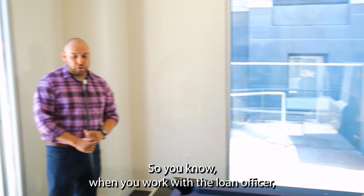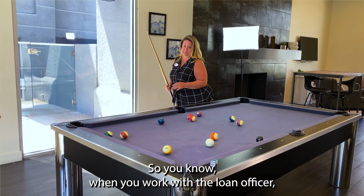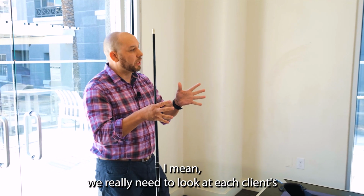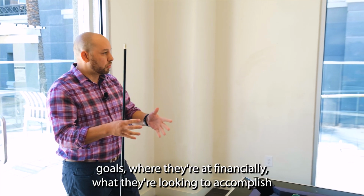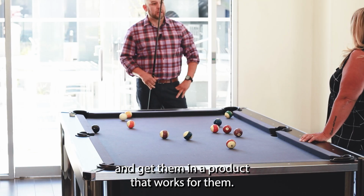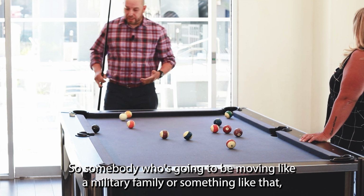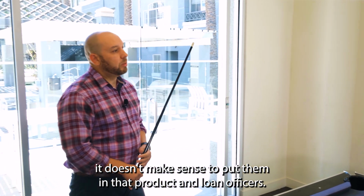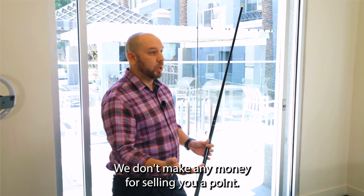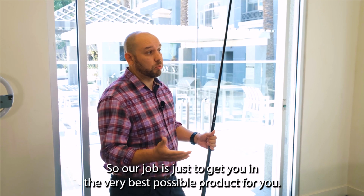Yeah, absolutely. So, when you work with the loan officer, every client isn't a one-size-fits-all loan. I mean, we really need to look at each client's goals, where they're at financially, what they're looking to accomplish, and get them in a product that works for them. So somebody who's going to be moving like a military family or something like that, it doesn't make sense to put them in that product. And loan officers, we don't make any money for selling you a point. So our job is just to get you in the very best possible product for you.